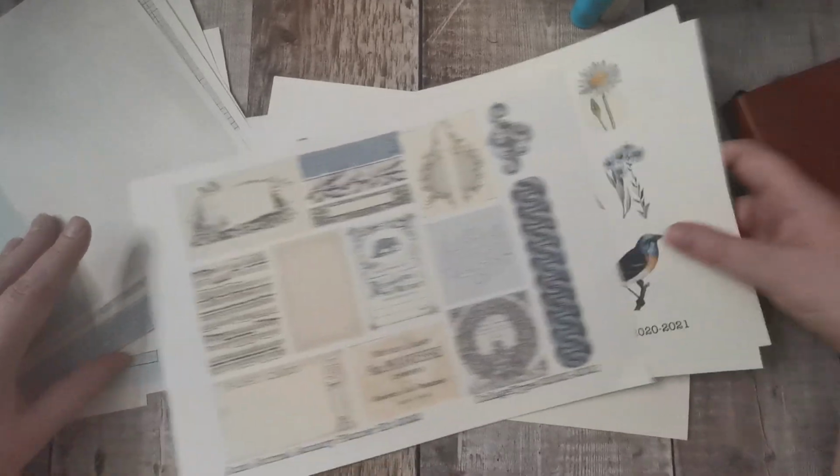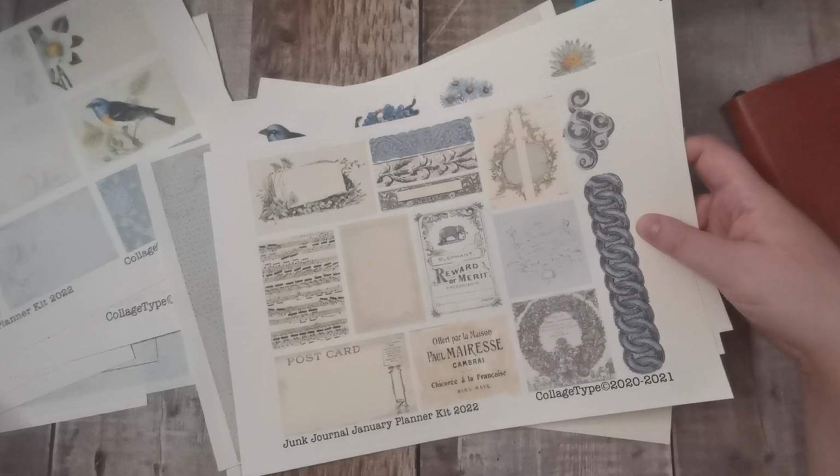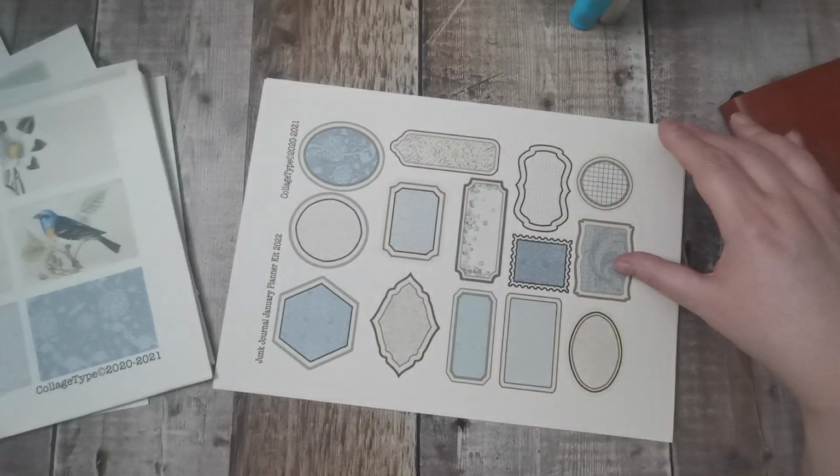I don't think I'll need to print any more of those out. Probably won't need to print any more of the sheets out. So I am just literally trying to remember what I do need to print out.